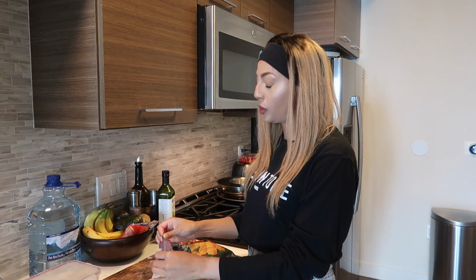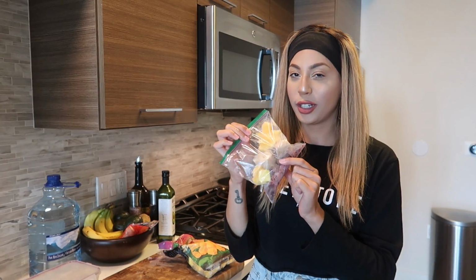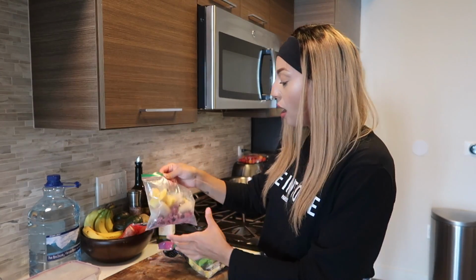So when it's time to make your smoothie after the gym, all you have to do is dump this into your blender. I use a NutriBullet. Throw in a scoop of your protein powder and whatever superfoods that you like to add on top of that. I would not recommend putting your superfoods or protein in the freezer because that doesn't really make much sense. So do all of your powder-based products when you do your liquid as well. But this alone definitely does save you some time.